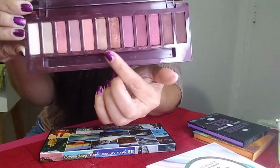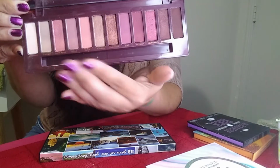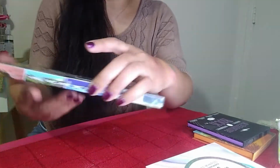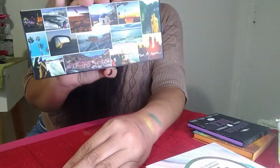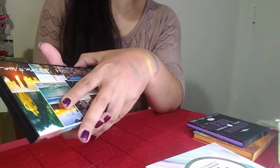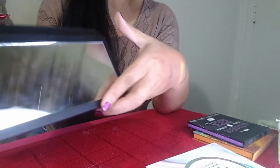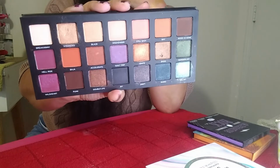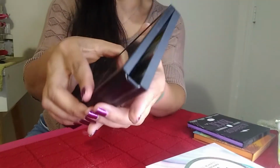The whole color show is absolutely beautiful. It's a really pretty shimmer right here. It's very pigmented. It blends like butter. It was a gift, definitely hanging on to that one. And this one is the Born to Run. This is the OG palette. This one I picked up when I did a comparison between a dupe palette and this one. I absolutely love this color story. I mean, you can do a multiple array of looks with this palette. It is just so beautiful.